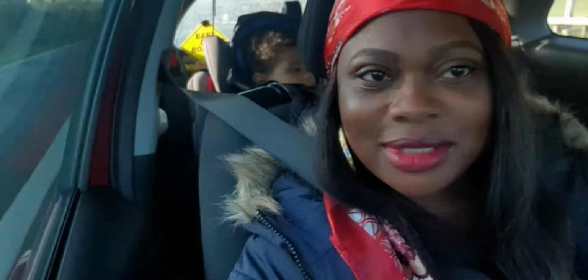So today we're sofa shopping and I'm going with my chauffeur. Say hello. Because I don't drive and he drives, and the master is right behind us there, sitting in his car seat and enjoying himself. From where we are, it should take us about 20 minutes to get to the sofa shop, so I'll just show you around when we get there.